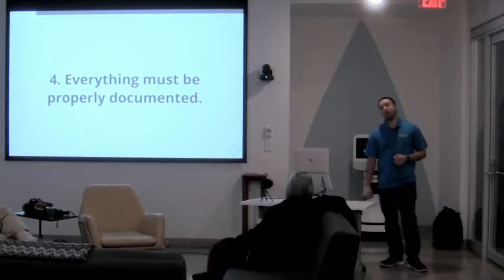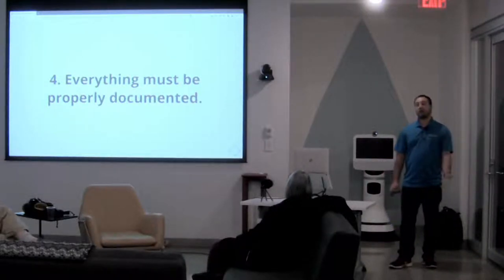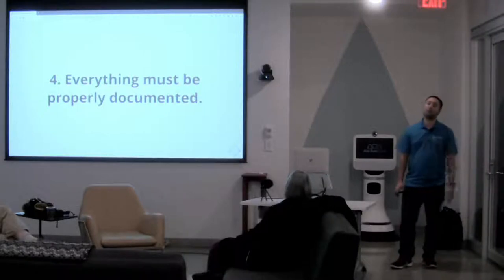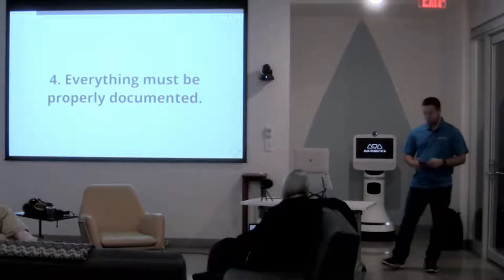And a lot of times, at the end of the project, it needs to be documented anyway, and nobody likes to go back at the end and have to go through and write documentation. So it's much easier and less time consuming to do it as you go.